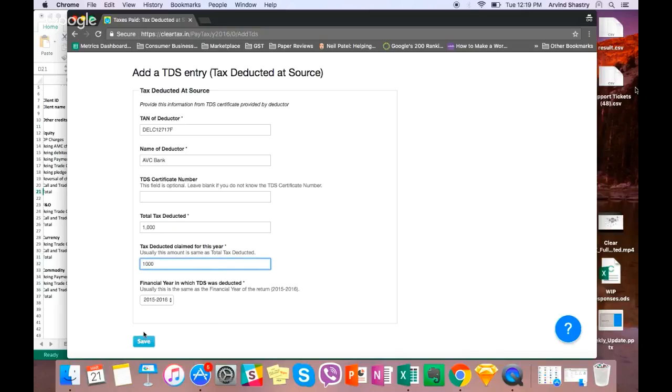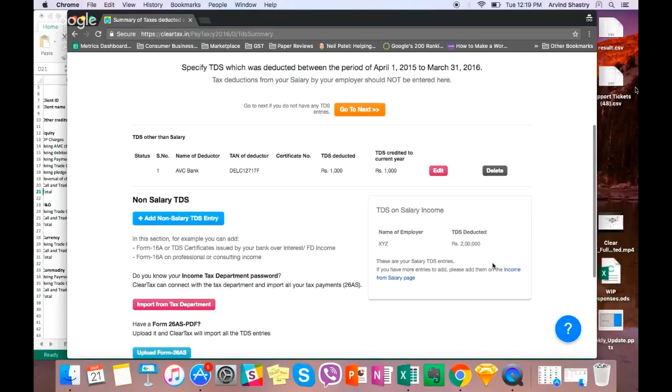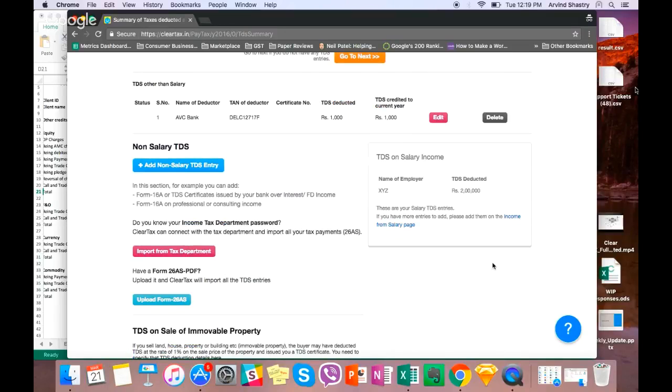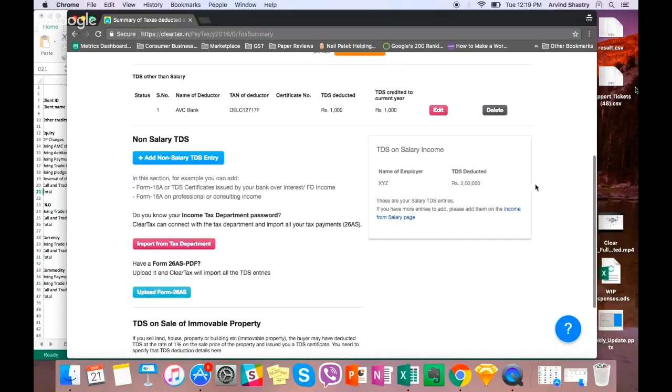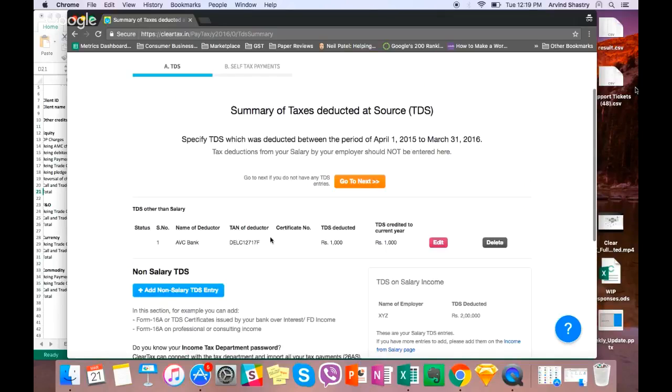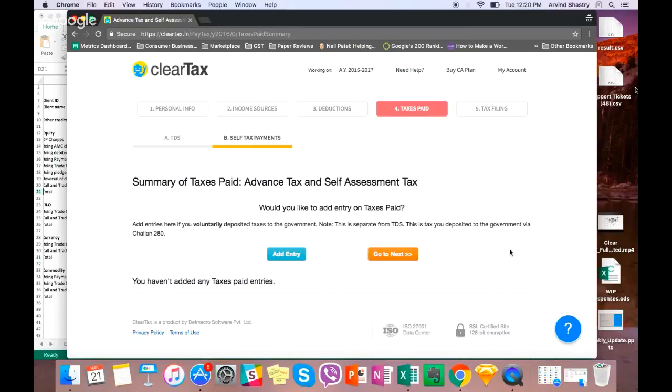You must be noticing if you have interest income, then bank will be deducting TDS from it. So that information is present in your form 26AS. You just put the information over here. That is also a tax credit available to you. Make sure the total tax deducted and tax claimed is same. As you can see, I have claimed 1000 rupees.